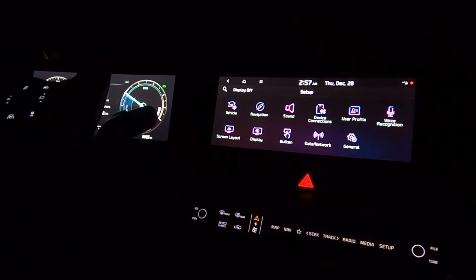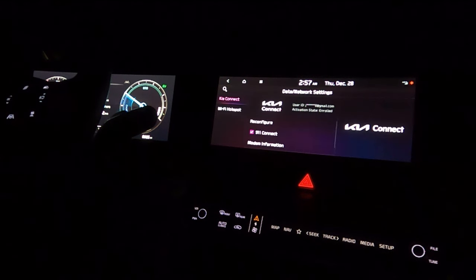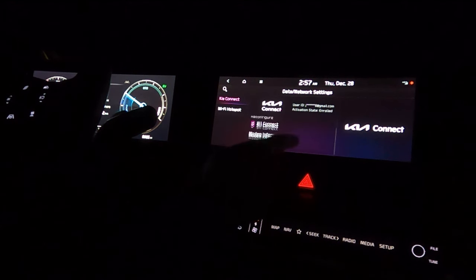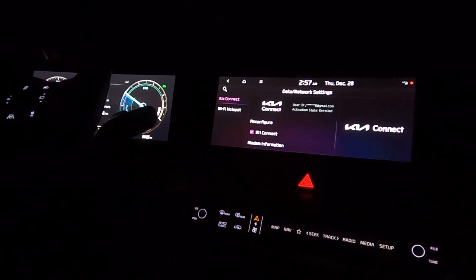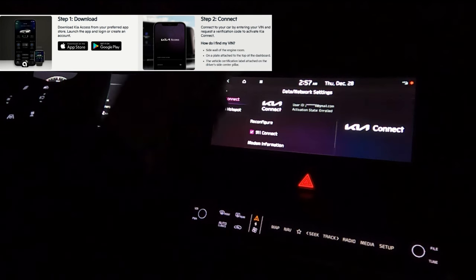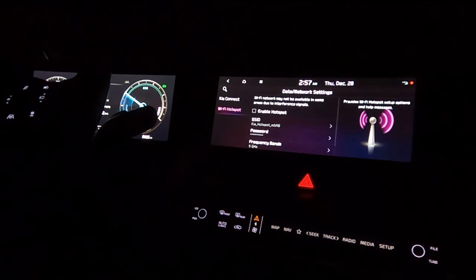Data network, KIA Connect, configure that. You'll need to set that up with an email and enroll. Here you have Wi-Fi hotspot.